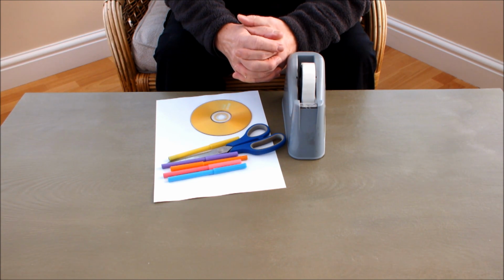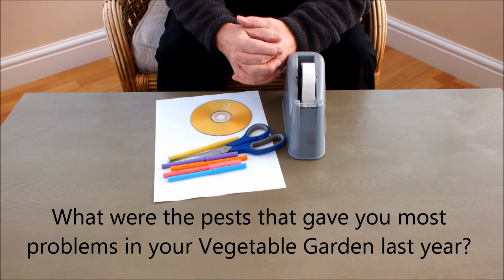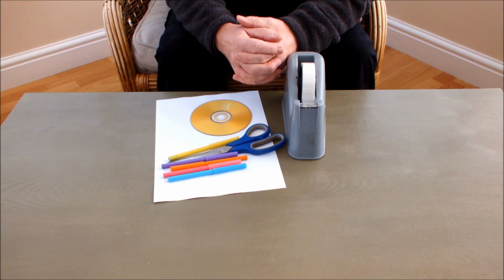Hello. What were the pests that gave you the most problems in your vegetable garden last year? Have a think about it. What were the pests that gave you the most problems in your vegetable garden last year? Was it slugs?